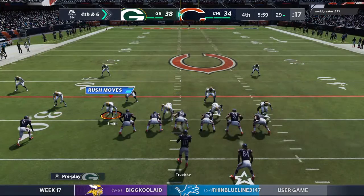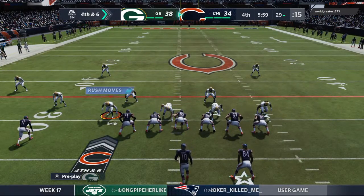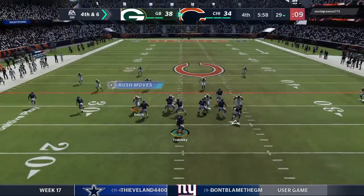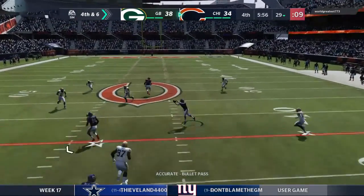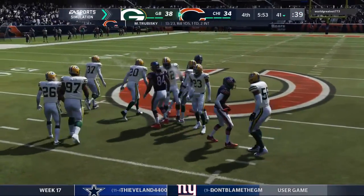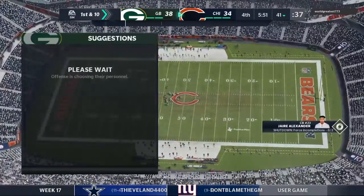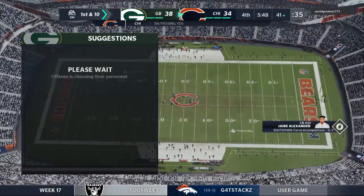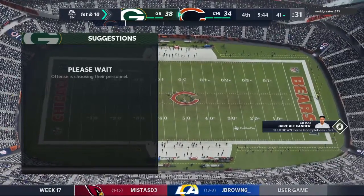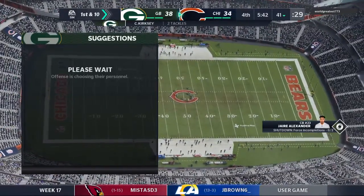One score down. Here we go. They're going to go for it here on 4th down. Here we go. It's Trubisky on 4th down. Finding Gabriel, complete. And they get him down, but not before he takes it across the 40-yard line. A big pickup of 12 yards on 4th down to keep this drive from stalling. The 41-yard line.